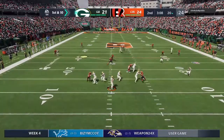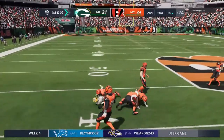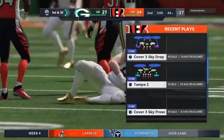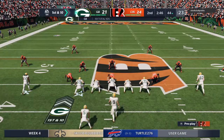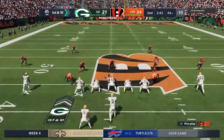Trying to shake off the interception from the last drive. He'll look to throw. Making the catch is Sternberger. And he'll get this one way up just shy of the 45-yard line. That one goes for 24 yards. Took just one play to move all the way to the 44 as they try again on 1st down.